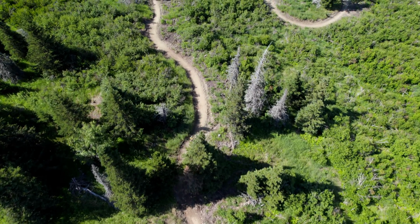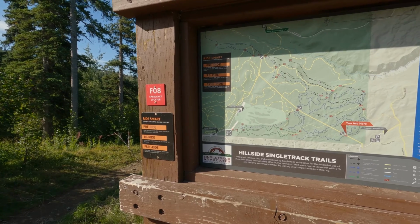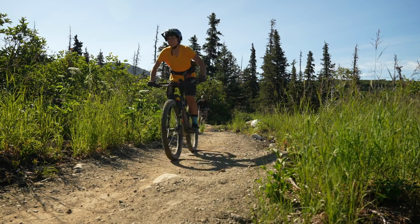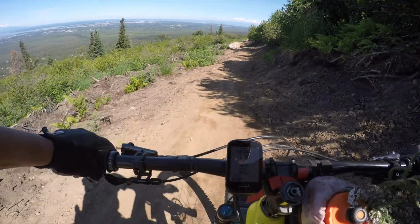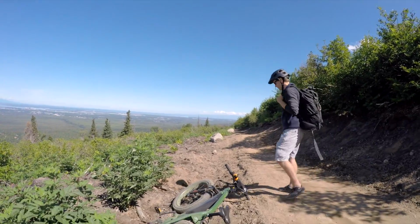We're on the Hemlock Burn Trail, so it is one way down. There's some signage too, so just look at signage at trail entrances. I always like to say hello, like "coming through," not to surprise them. All right, to the Prospect. I always hoot and holler for animals because it's fun, and also for people.